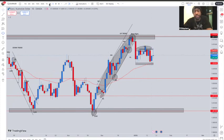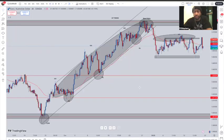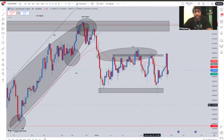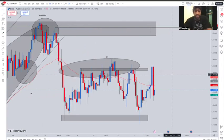Now dropping down to the 4-hour, what do we get? Clean resistance areas. We have resistance here, resistance here, resistance here, here, and here. This was this week. So what we look at, if you're one of my students, or if you're even familiar with trading, you know to sell at your resistance areas and buy at your support areas.